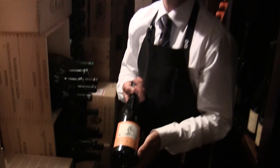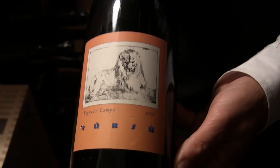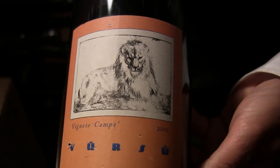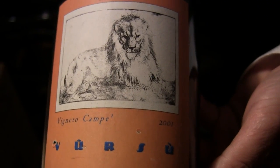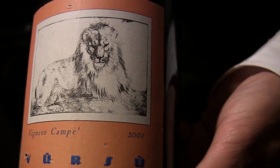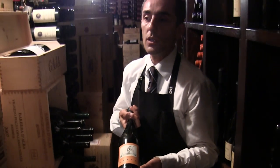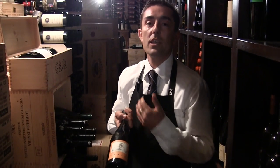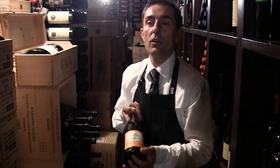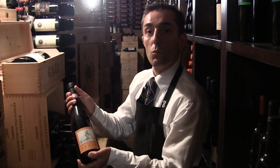Let's not forget our land is a land of Barolo wine. In this case, we want to show you La Spinetta. It's a producer who in a few years became so famous worldwide because he always makes wines that give emotion, always very personal, with a strong personality. This is a 2001 Campé.